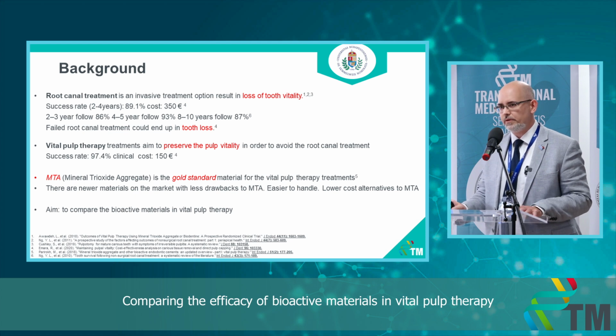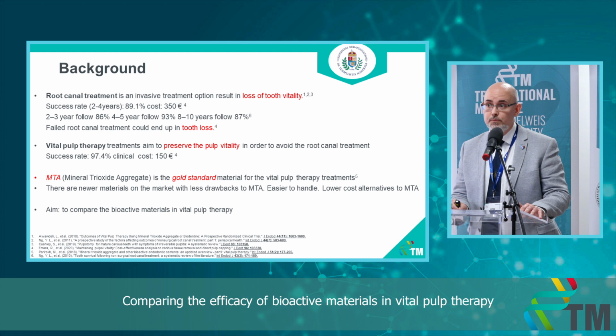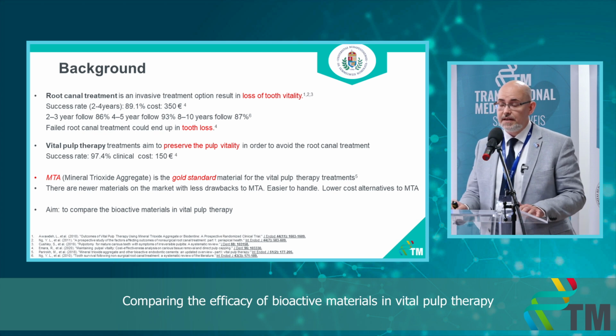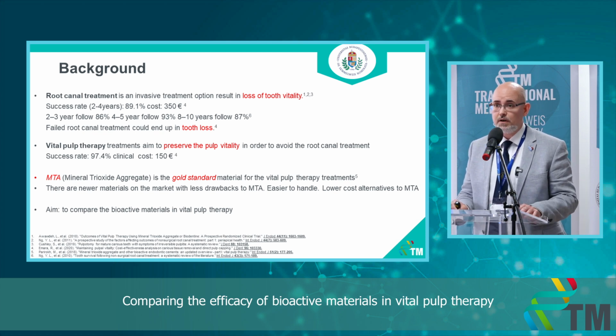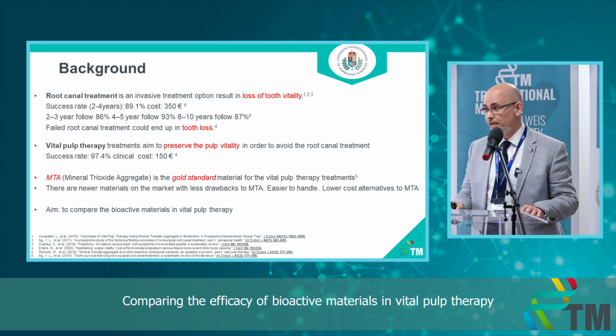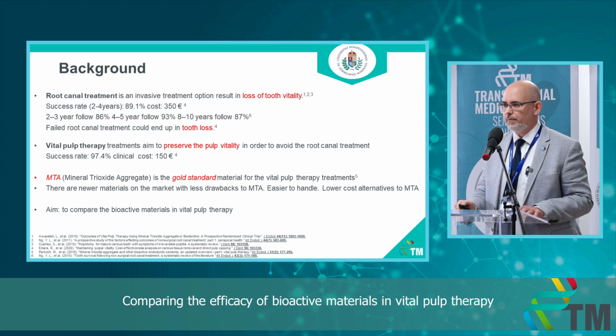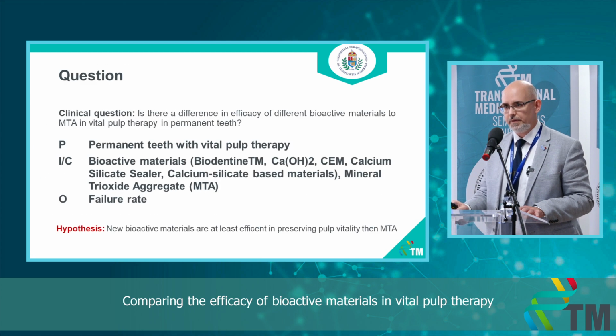MTA, mineral trioxide aggregate, is the gold standard material for vital pulp therapy treatments. But in the last 10-15 years, a lot of new bioactive materials came to the market with fewer drawbacks than MTA. These are easier to handle in clinical application, and they are lower cost alternatives to MTA. So our aim is to compare the bioactive materials in vital pulp therapy.